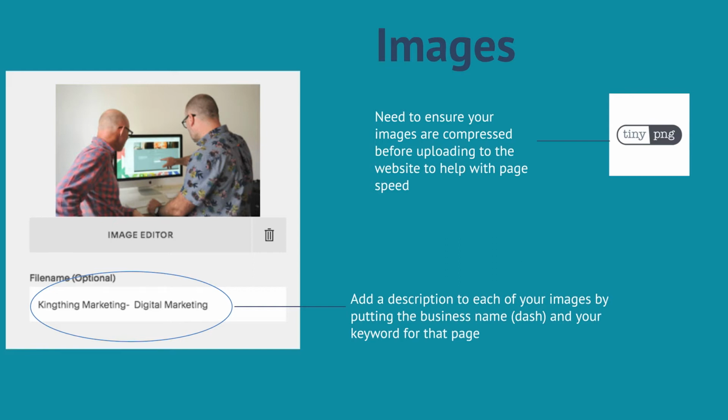You can see here we've got a box for the alt image text on a Squarespace site. Now, depending on your content management system, it's going to be in different places, but the file name is where we put it on a Squarespace site.